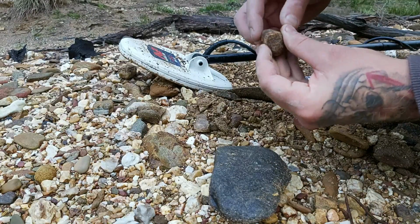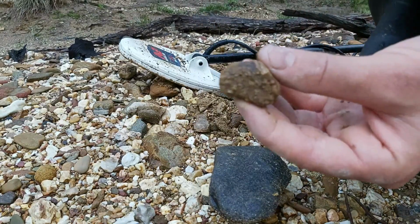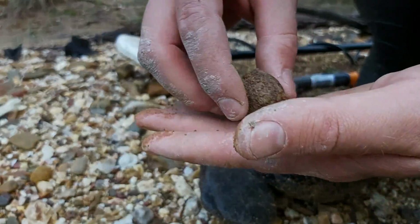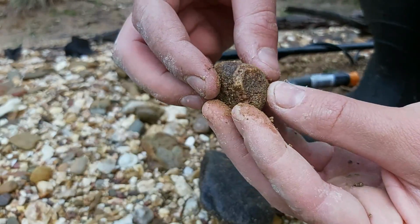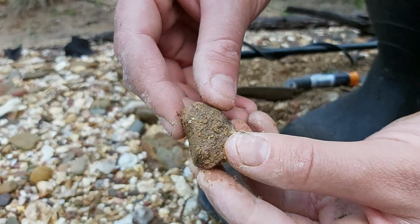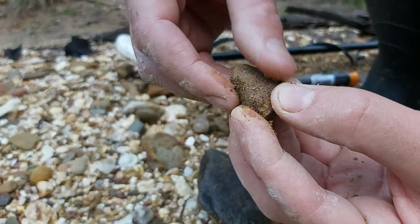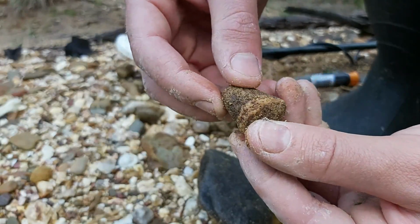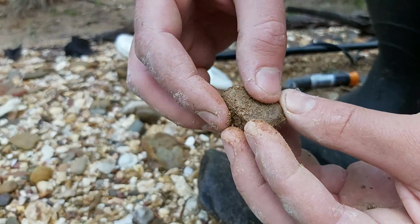Right, that is an interesting rock. It's got quartz, it's got lots of mineralization, it's actually quite dense for its weight. I'll wash it up and see if I can see any visible gold in it. It's most likely, honestly, just mineralization. But when you get hot rocks like this, they are honestly worth taking home, crushing up and seeing if there isn't any gold inside them.